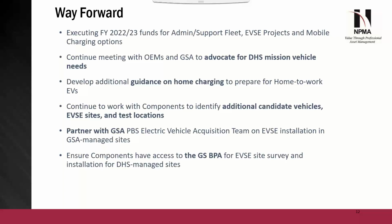So basically, again, I just want to give you guys an insight on how we at the Department of Homeland Security have initiated and begun our process of electrifying the fleet. It might not fit your organization. However, it's a good blueprint if you want to use it. And if there are any questions, I'm open for them right now.